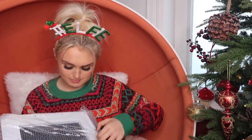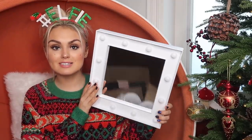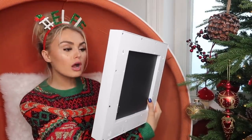So I will find alternatives and link them down below of like inexpensive Hollywood mirrors, because that would be perfect for someone's desk, trying not to blind you with the ring light. So it's just a mini version, and then you pop in batteries and you turn it on and off and it literally lights up. So I think that would be so good to sit on someone's desk.